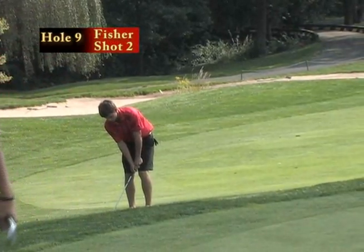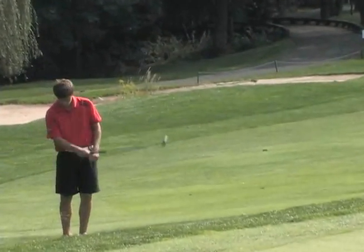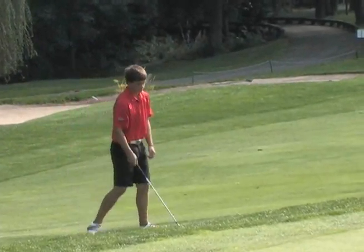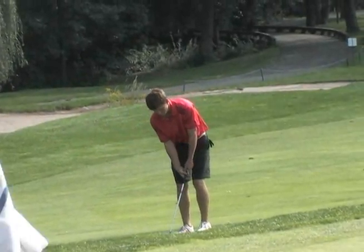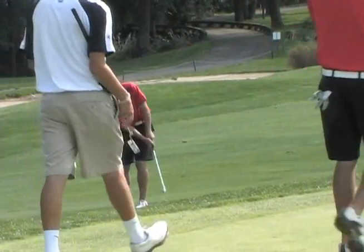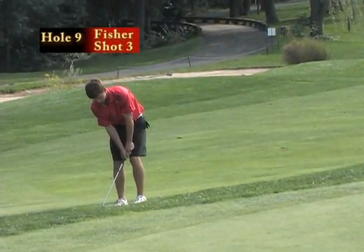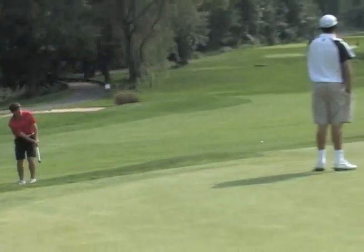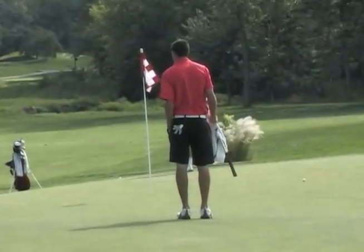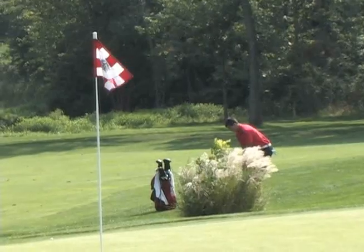We pick it up at the 9th hole. Tom Fisher, his second shot, but stubs it, trying to be too careful perhaps. Now must regroup and try to make a good shot so he can get down in 2 from there. Looking at the pin. And goes into the hill a little bit to slow it down. And not too bad, about 4 feet away.